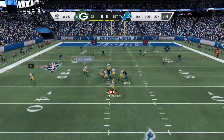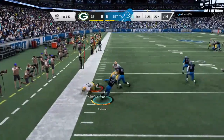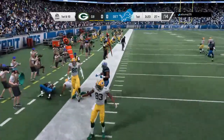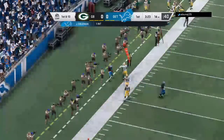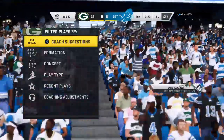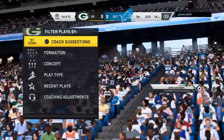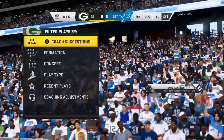Rodgers now on 1st down. Into double coverage, and it's intercepted. Picked off by Justin Coleman. Certainly not how they envisioned ending their opening drive here in the 1st quarter. Too many ones in this play. 1st quarter, 1st drive, 1st interception thrown. And that last one, that hurts.